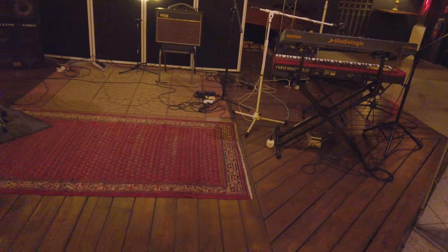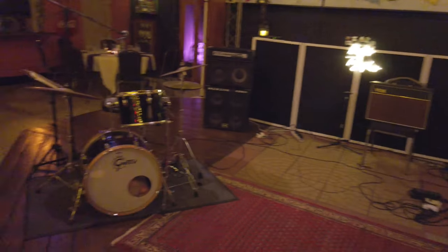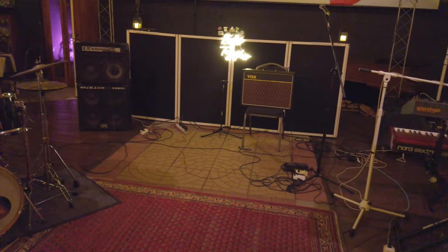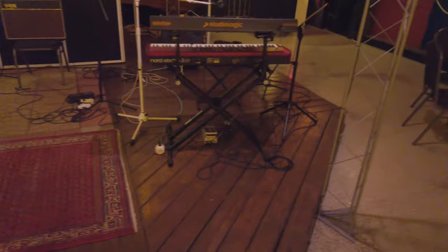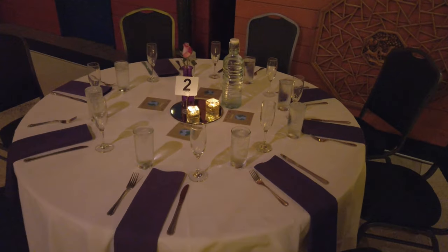And then you guys can see some of the band equipment. They got a couple of keyboards and they got their drums. I think they have a guitarist and a bassist as well. I'll walk around a little bit. Let me show you guys the venue. This is their table setup.